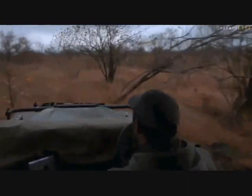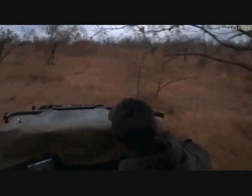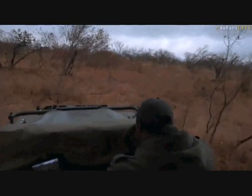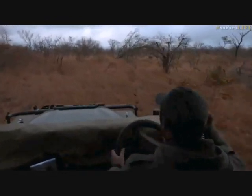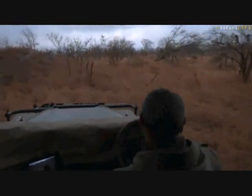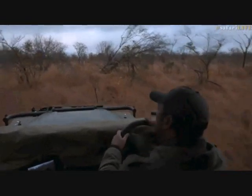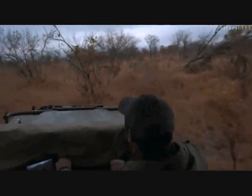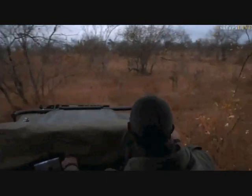It wasn't easy to find them. But as I said, those tracks were very fresh when I saw them. There they are, straight ahead. Okay, we've got them again. Now everyone, I think this is the Nkuhuma Pride. A lot of you said you're wondering which pride it is. It looks like the Nkuhuma Pride. All the youngsters and the females.